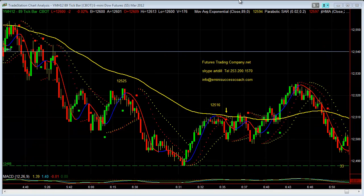I took a total of 5 trades today, 2 winning trades, 2 losing trades, and 1 break even, and actually ended up the day plus 2 points total. So the price action remains very choppy and erratic right now.